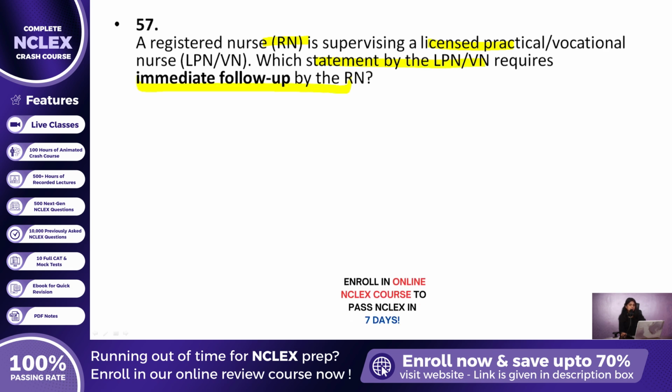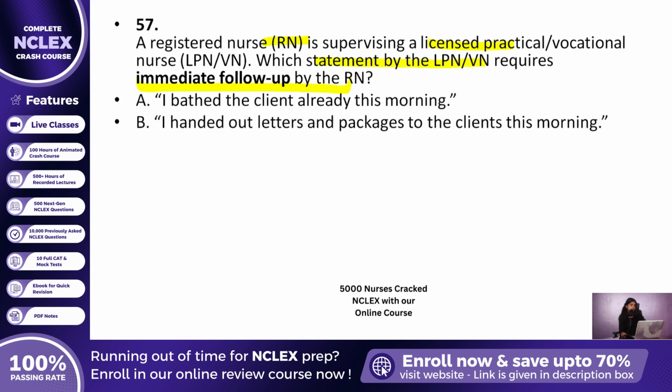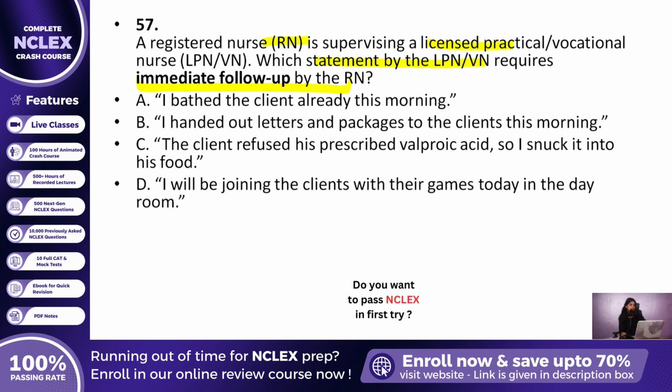Here are the options. Option A, I bathed the client already this morning. Option B, I handed out letters and packages to the clients this morning. Option C, the client refused his prescribed valproic acid, so I snuck it into his food. Option D, I will be joining the clients with their games today in the day room. The correct option is Option C.